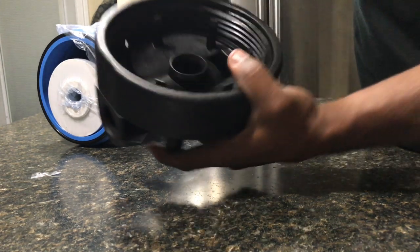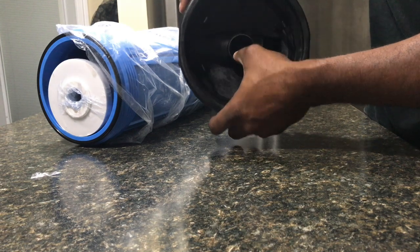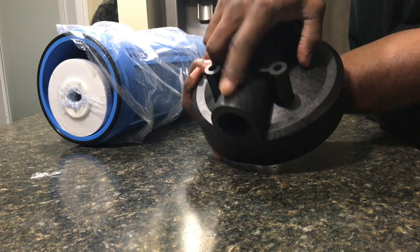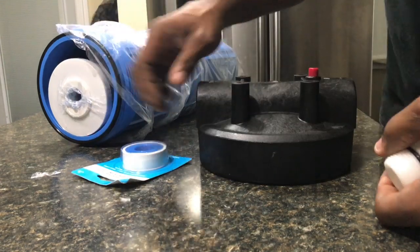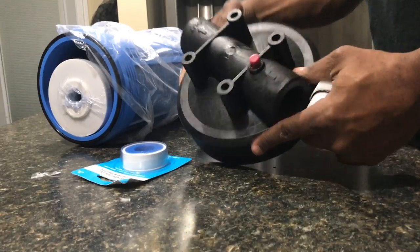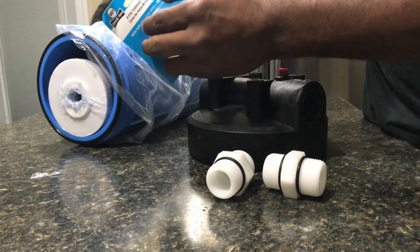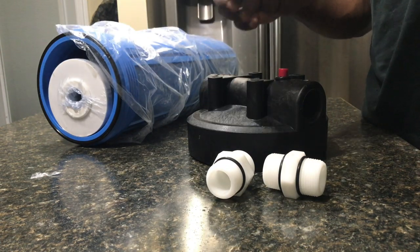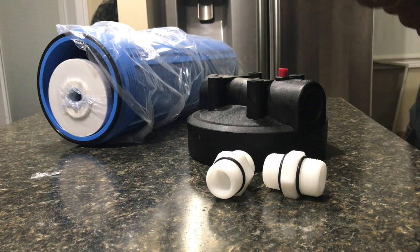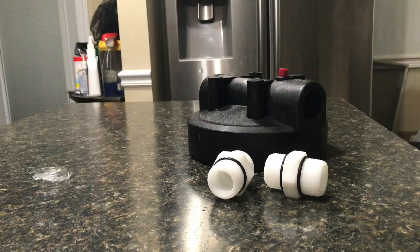inside of the compartment. As you can see, the water flows through here and comes through the filter and runs out of the outlet. But we need to install each one of these filter housings or compartments with these. I got some Teflon tape or some thread seal tape. So we need each one, all three, before we mount them to the bracket so we can install them. Okay, have all three.